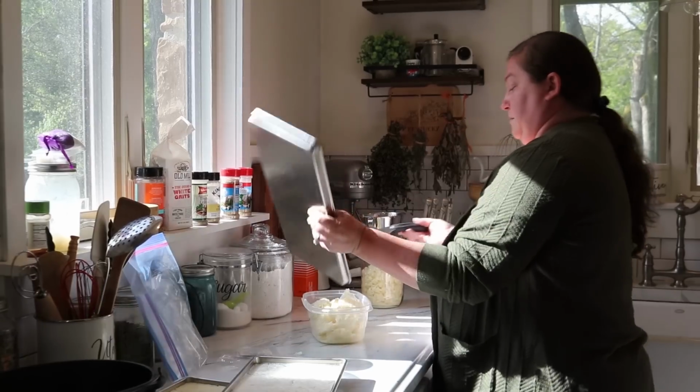So yeah, and we have the medium size Harvest Right freeze dryer with the premium oil pump, because that is a question we get asked every time we do a freeze dryer video.